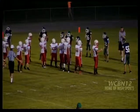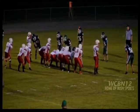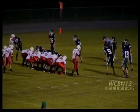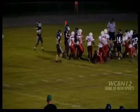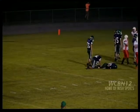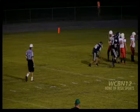The Irish crowd is standing and cheering the Irish defense on. He's lined up, ready for the snap. There's the snap up the middle, and he's still running. He scores a touchdown, a 10-yard run right up the middle.